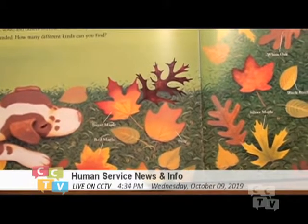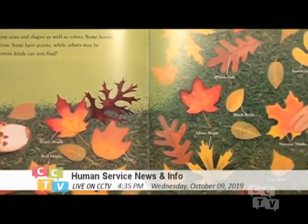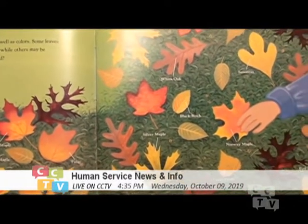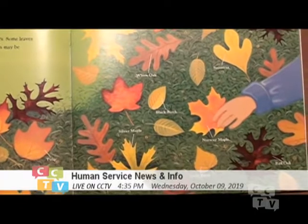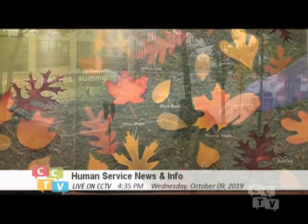Leaves come in different sizes and shapes as well as colors. Some leaves are wide and others narrow. Some have points, while others may be rounded. How many different kinds can you find?